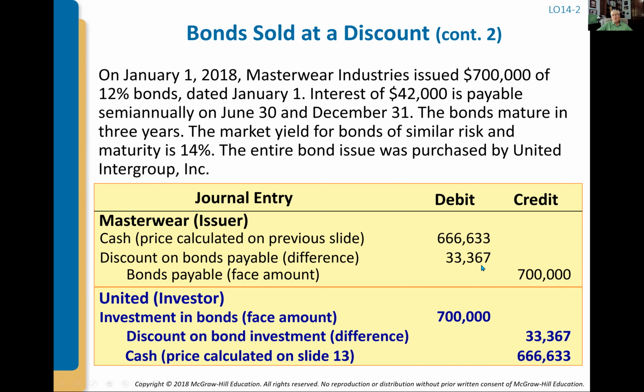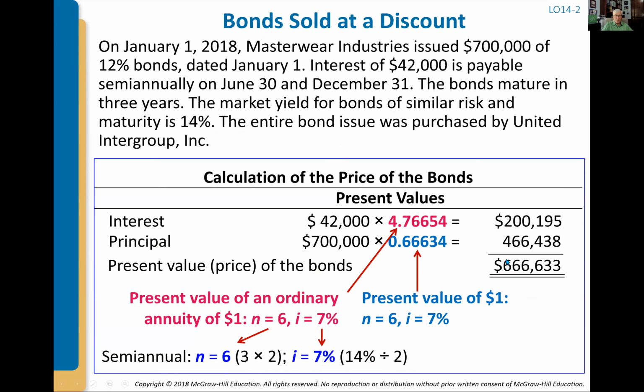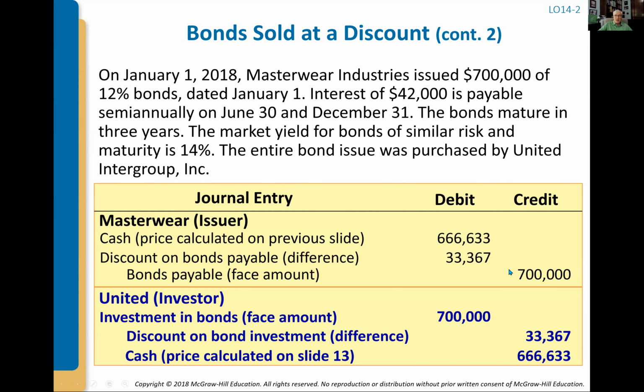In our principles courses at UNT, we just straight line this. So we would divide that by the six payments and straight line it. By the way, I always cringe when I teach that in principles because it's not allowed by GAAP. The effective interest method, which you're going to learn now, is required by GAAP. But again, the goal is to take this down to 0. And again, what does this amount represent? Interest. So we're going to amortize this into interest expense because we only received 666 and we've got to pay 700. So that is interest over three years.